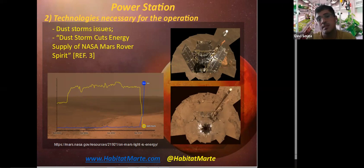And some issues associated with dust storms, as I mentioned. This is a common case on Mars. As you can see also in these pictures, there is this fact that happened with the Mars rover Spirit, where the dust storm cut the energy of the rover and it doesn't work anymore. And so you can see the difference after a dust storm. And this is the data, the graphic of what happened.